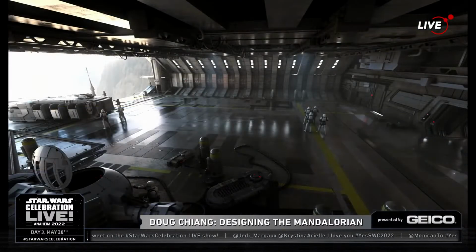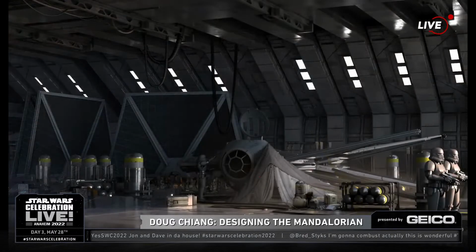And this is the inside of the hangar. The fun part of this design was taking the classic Imperial hangar design and changing the material to be concrete instead of metal. It's always fun to take something that's familiar in our films and make it unfamiliar. And we even added the folding wing TIE fighter in here.